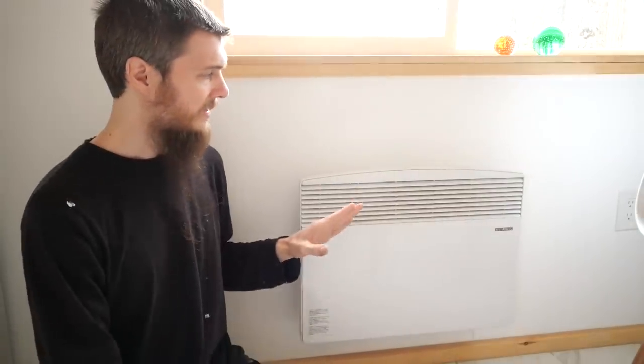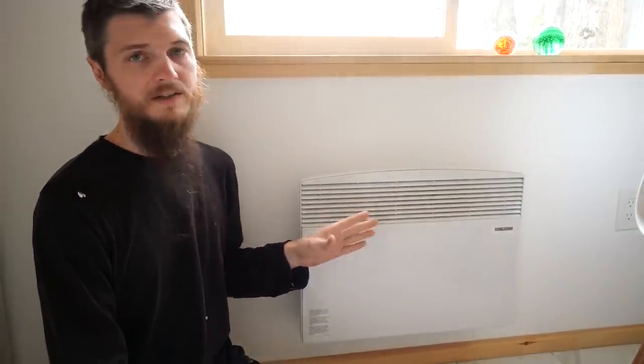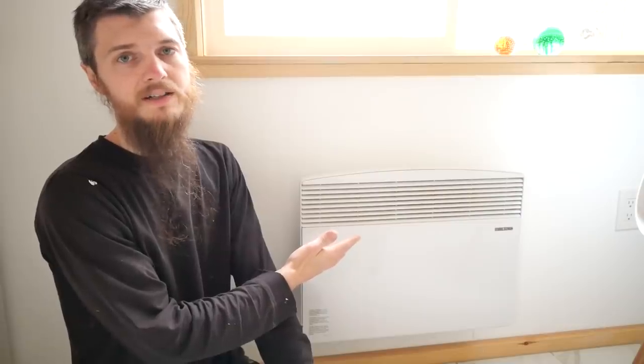So the reason we chose electric heat is because it's actually not that expensive for us. We have a small one-story home. It's about 1,000 square feet. It's well insulated, so these heat very efficiently, without any ducting, without any fossil fuels, clean. There's no carbon monoxide, and there's very low maintenance. That's why we like them. They're safe, they're low maintenance, easy.